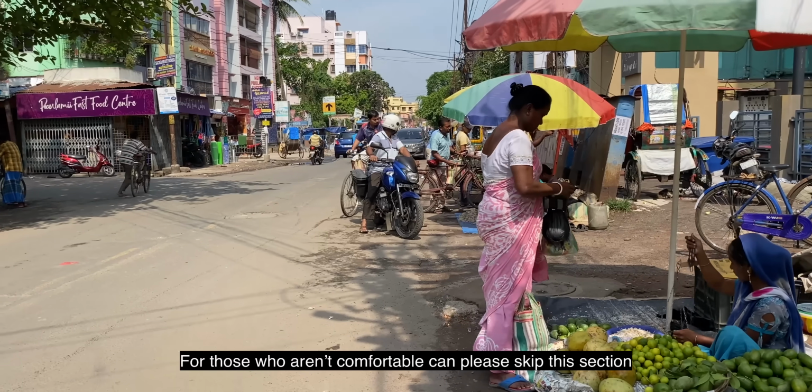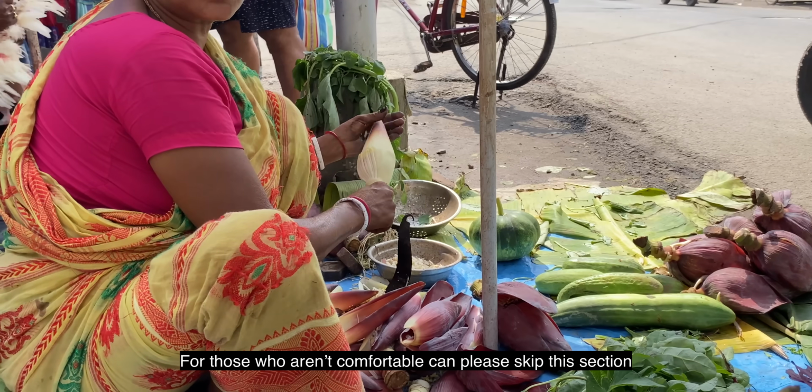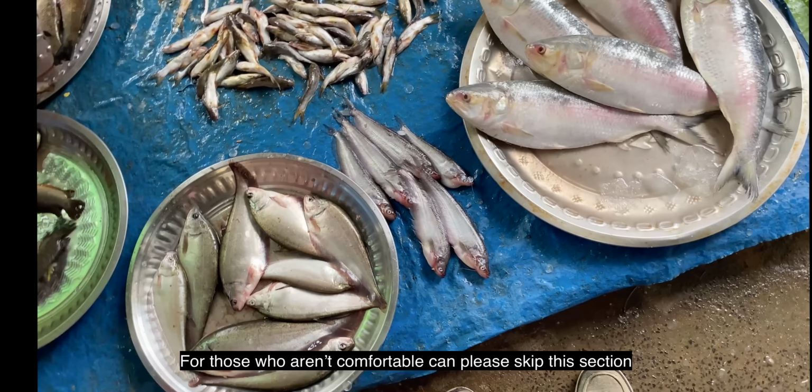Meanwhile, my brother and my dad went for some non-veg shopping like fish and mutton. I know this is not a very appealing clip for the vegetarians, but for a Bengali, watching live fish cut fresh near you is an emotion.